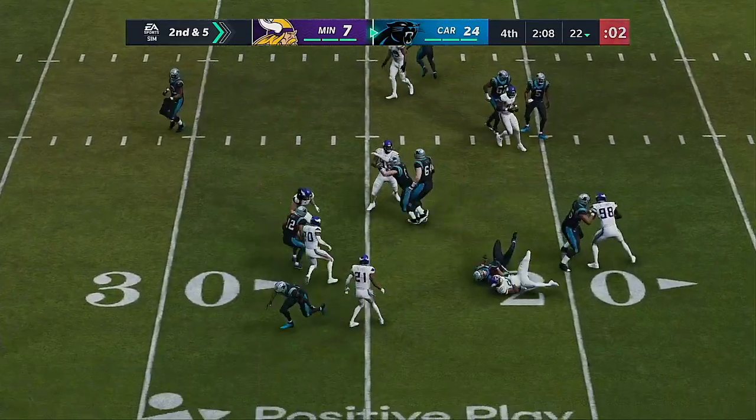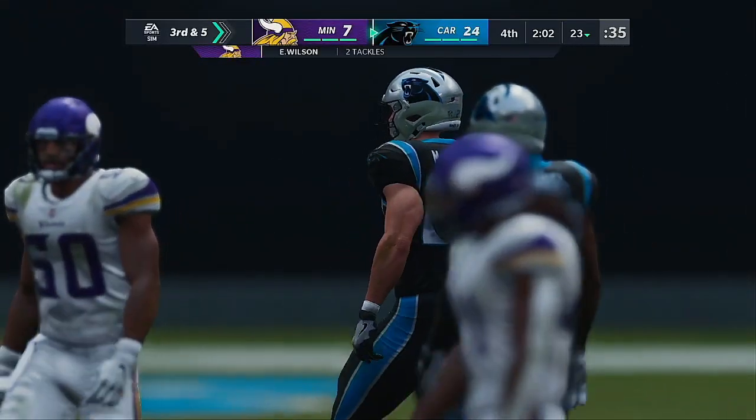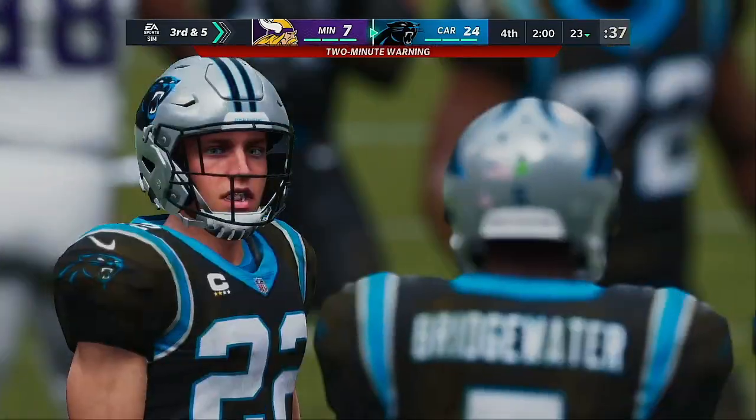They stay on the ground. McCaffrey again. Trying to bounce it outside, but he's only able to get it back to the line of scrimmage. Right at the line of scrimmage. No gain on the play as we have reached the 2-minute warning. And five.